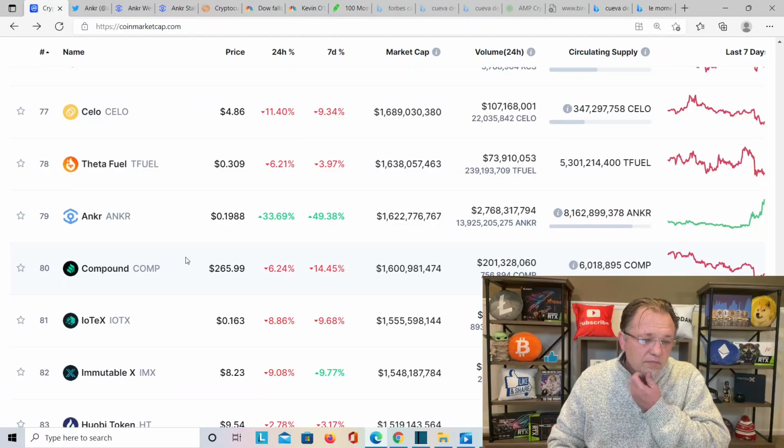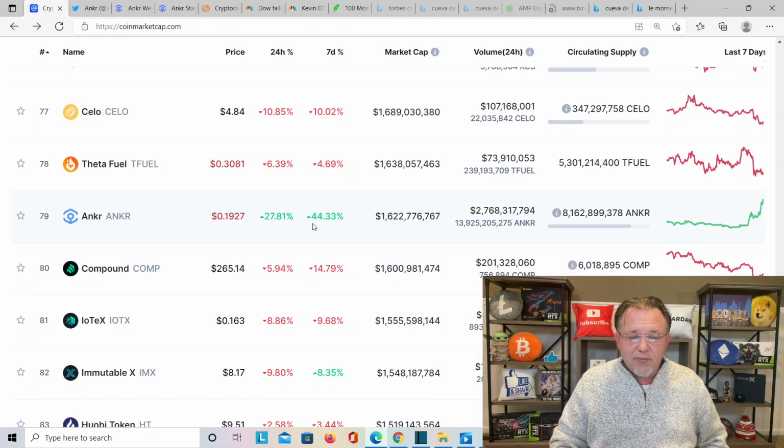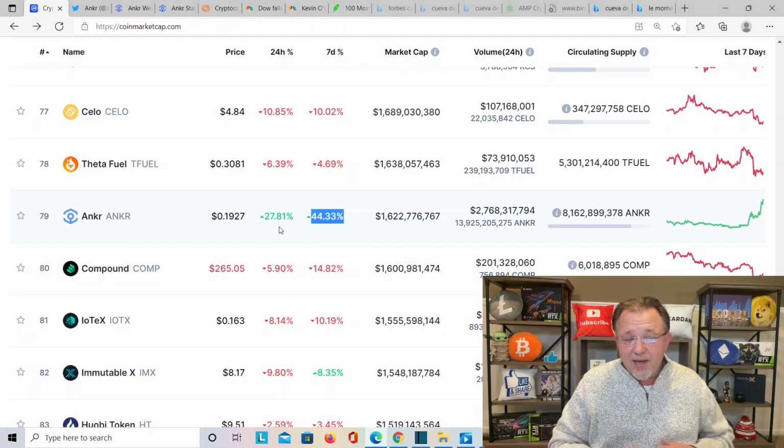Last thing, we're going to head over to the top 20, do our price prediction for ANKR, and talk about some discount buys. So right here at number 79, ANKR is trading at about 19 cents. It's up 44% in the last 7 days, and it's up 27%. I see this token going to a quarter.